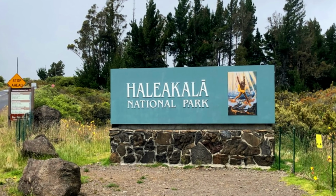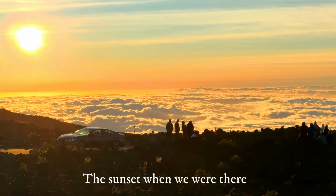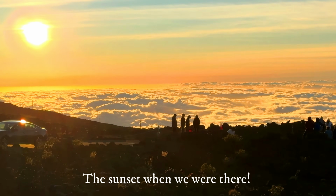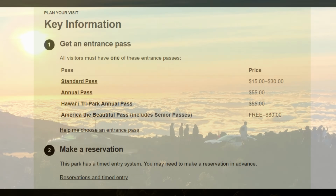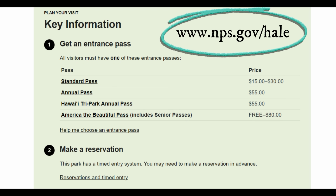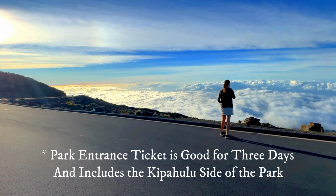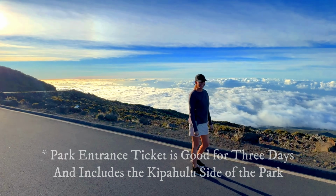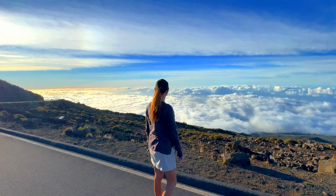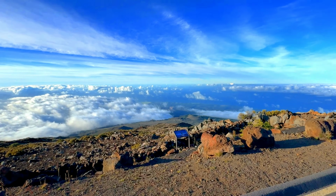really Haleakala National Park, or the House of the Sun as it's known in Hawaiian. It's one of the top sites on Maui and a must-do while you're here. Pro tip though, this place requires an advanced reservation booked online. And another pro tip to that is that your ticket is good for 3 consecutive days and also includes the entrance on the Hana side of the island. So if you want to do both, be sure to organize your days accordingly.